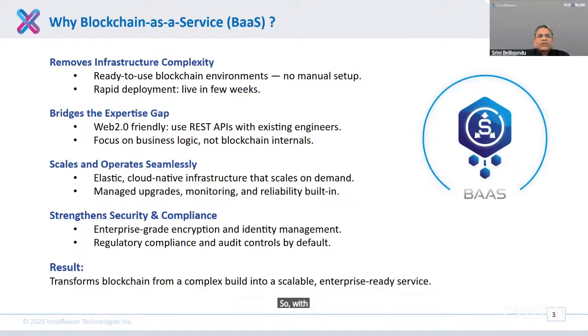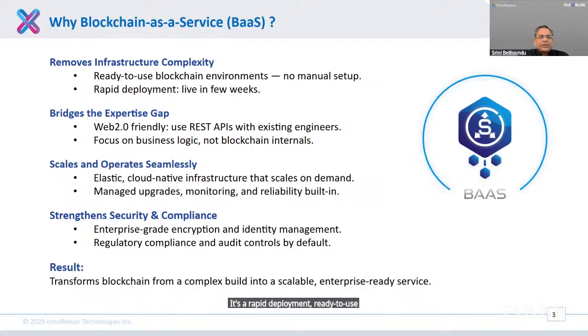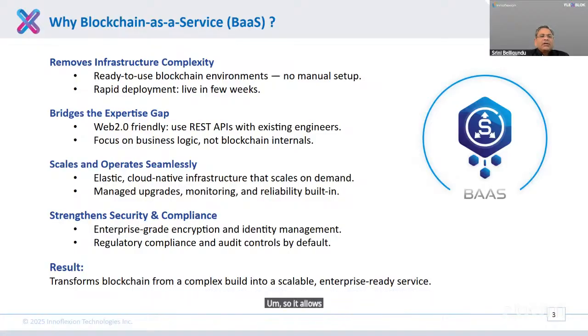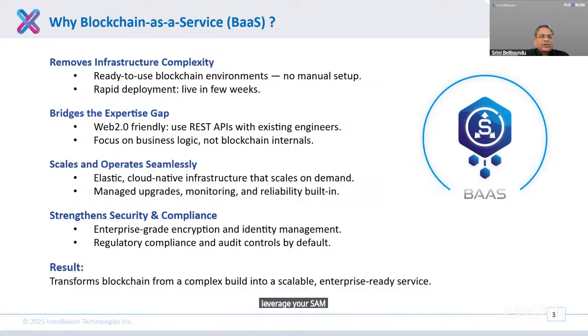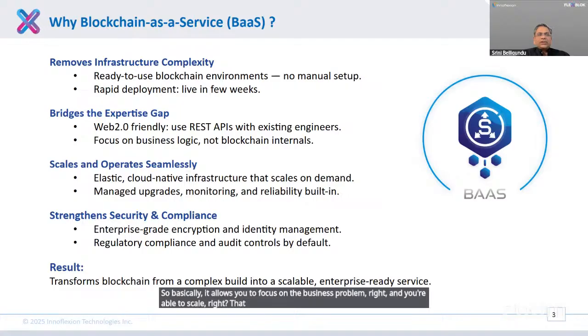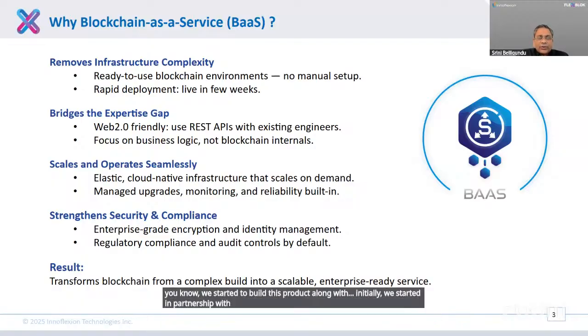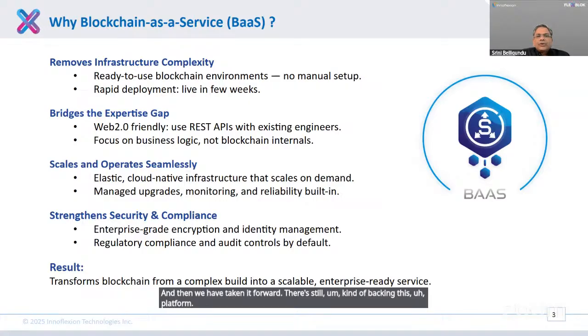With blockchain as a service, you get to take away all the infrastructure complexities that come with it. It's a rapid deployment, ready to use blockchain environment. There are no manual setups, so you just expose the APIs and get working. It allows you to scale. If you have identity management attached with it, you can leverage your SAML integrations along with it. So it basically allows you to focus on the business problem, and you're able to scale. That's the premise that we went with, and we started to build this product. Initially, we started in partnership with SK of Korea, and then we have taken it forward. They're still backing this platform. Go on to the next slide, please.